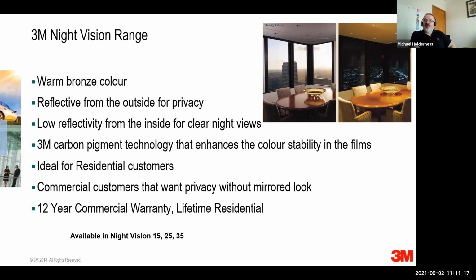It is reflective from the outside for privacy. So a Night Vision window from the outside will be very difficult to see in. So we sell a lot of Night Vision to customers that are particularly looking for privacy from their neighbors. They want a tint on the window. They don't necessarily want a very dark tint. We've got a range from very dark to not so dark. But that's very, very commonly used for privacy.